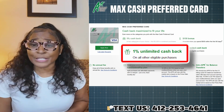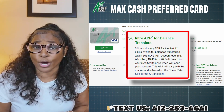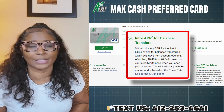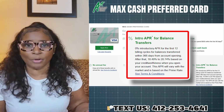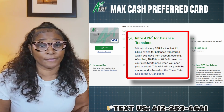Now, with this particular card, the 0% APR is only for 12 billing cycles, and it's only on balance transfers. So it's not on everyday purchases. So you have to look at the cards and look at the difference between the benefits of each card, because some cards are going to give you 0% on balance transfers as well as your everyday swipes. And some cards it's only going to give you on balance transfer, which this card only gives you that. But Marvin, let's see what else they have.